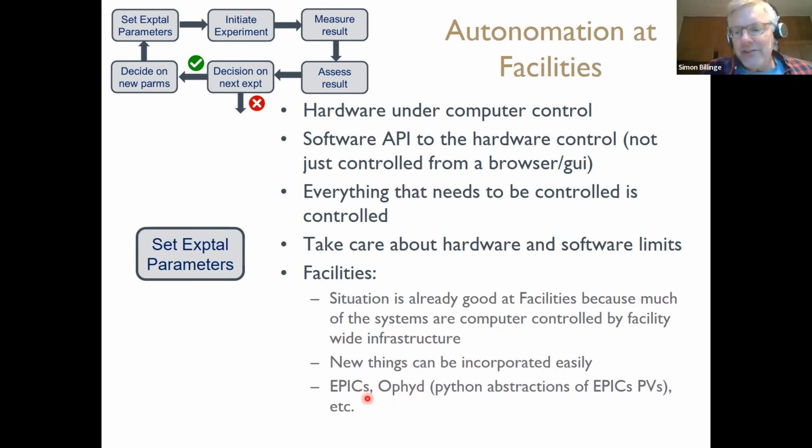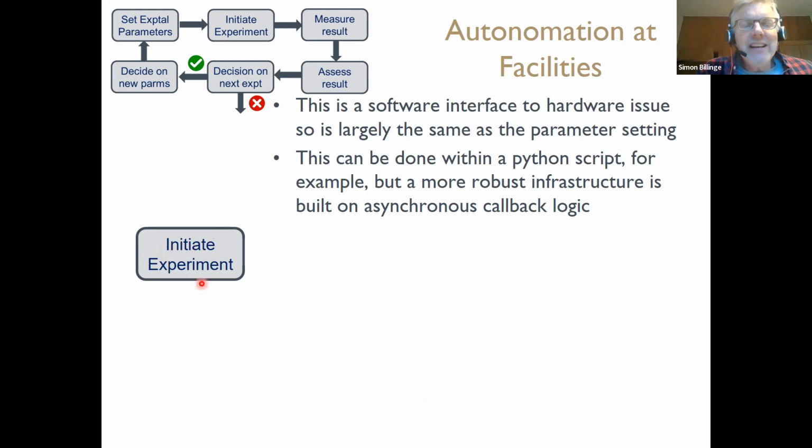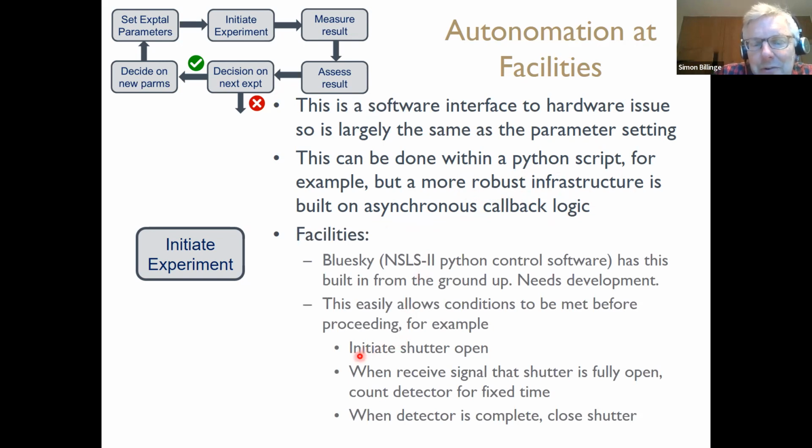So how are we doing? How are the facilities doing? They're getting a passing grade on this. Then to initiate the experiment, this is again a software-hardware interface. You need to send a software command, and it can be done with a Python script, for example. But this raises a question that we would like to have a slightly more robust software infrastructure that's based on kind of asynchronous technologies and uses callbacks. This is a thing where you would like to be able to, for example, initiate a shutter open, but you could then wait some time and hope for the best. But a much better thing is that you then receive a signal from the shutter that it's actually fully opened. And then you move on to trigger the detector for some fixed length of time.